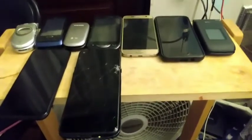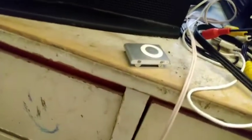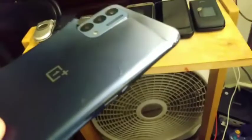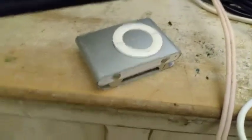Today I'm going to be doing my October 2022 phone, tablet, and introducing the MP3 Player Collection. I now have 10 phones, 4 tablets, and 1 MP3 player. The newest arrival is temporarily the OnePlus Nord N200 5G on T-Mobile, and the iPod Shuffle 2nd generation. It's gonna be freaking epic. Now let's get on to the video.